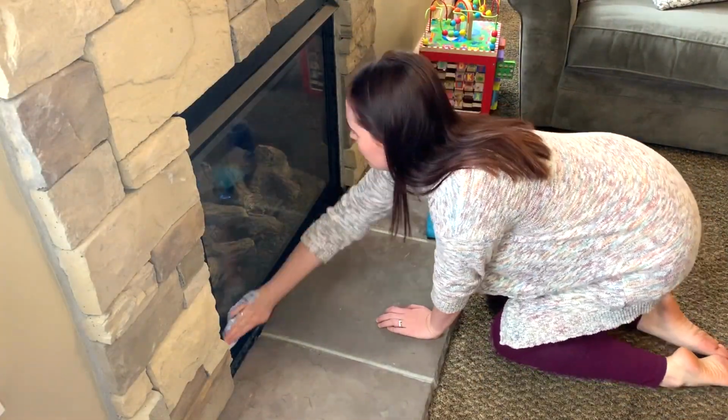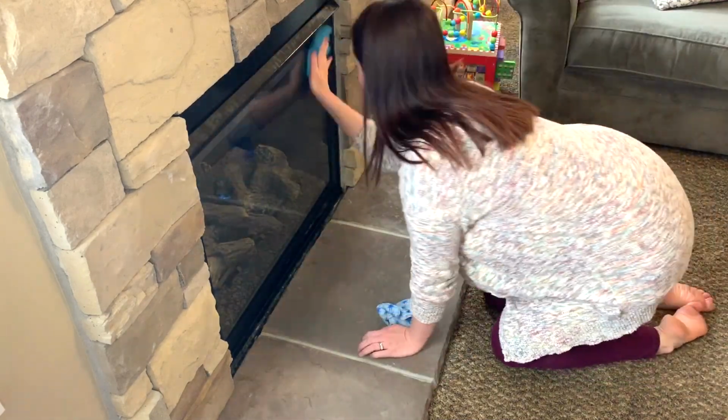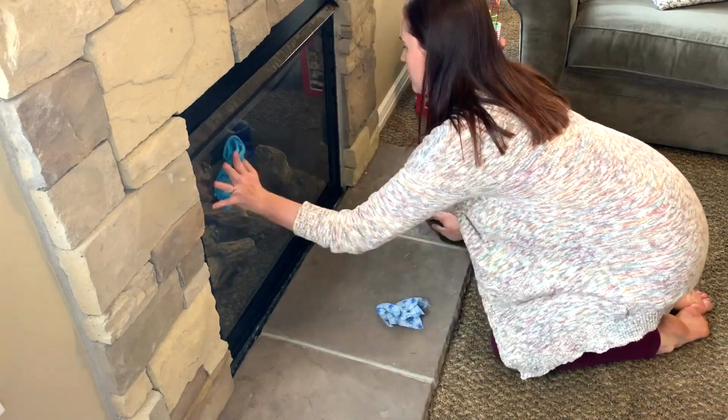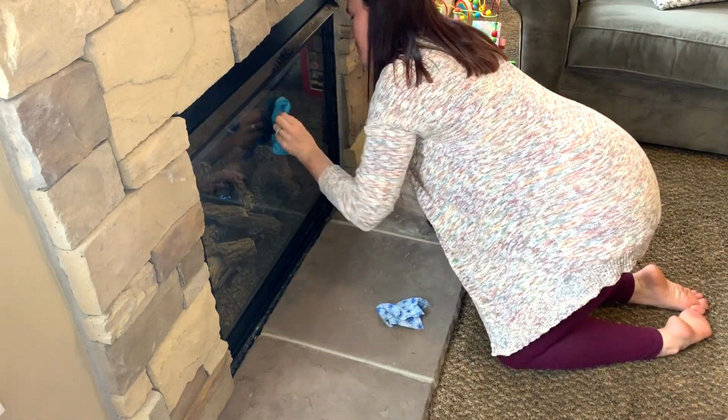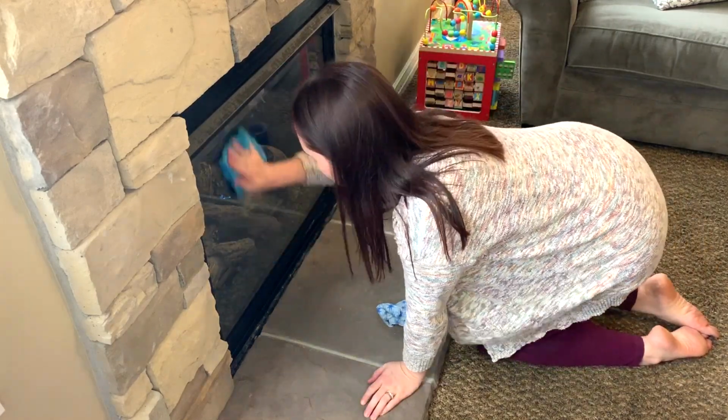When I do a power hour, I do like to throw in one random cleaning task that I don't do every day, like cleaning the fireplace. Grayson has gotten several smudges and fingerprints and all kinds of marks on this glass.